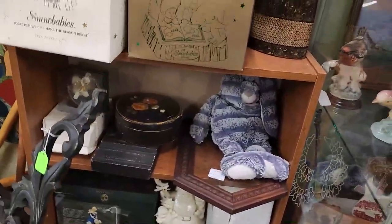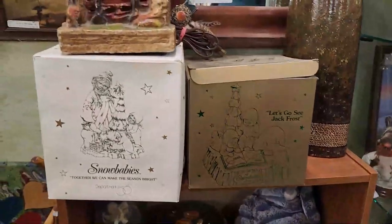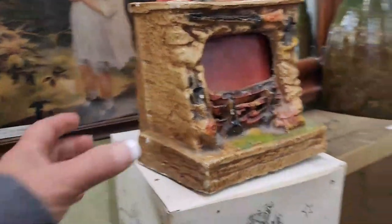So, there's a snow baby collection. Oh, look at this. Here's your fireplace.